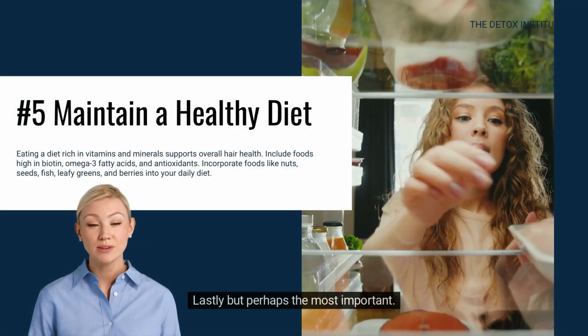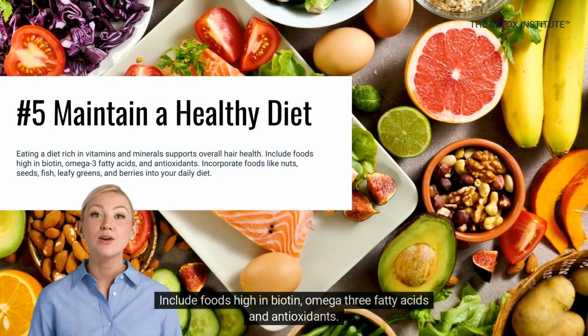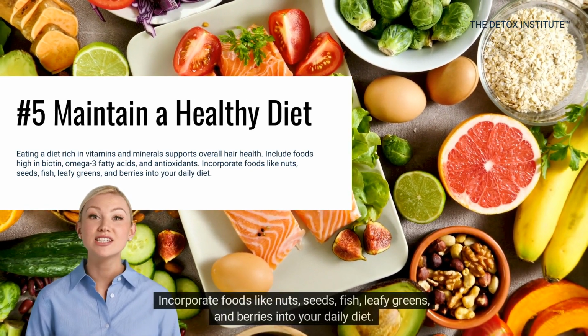Lastly, but perhaps the most important, maintain a healthy diet. Include foods high in biotin, omega-3 fatty acids, and antioxidants. Incorporate foods like nuts, seeds, fish, leafy greens, and berries into your daily diet.